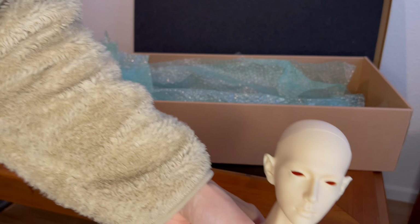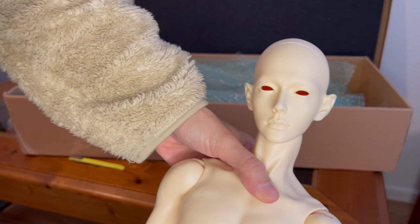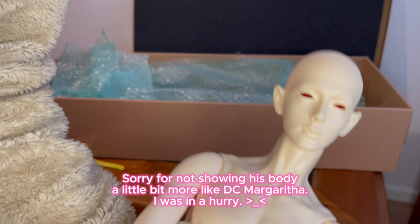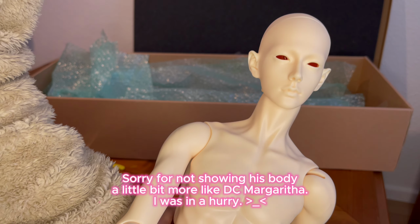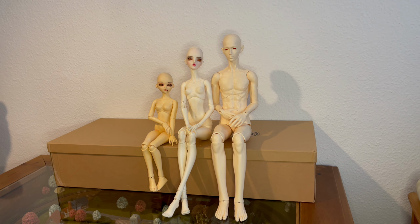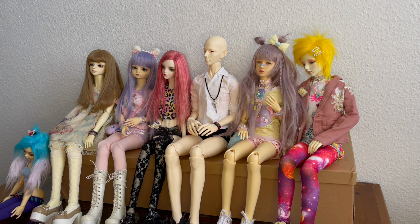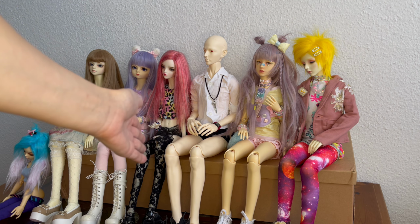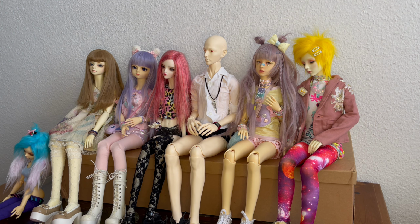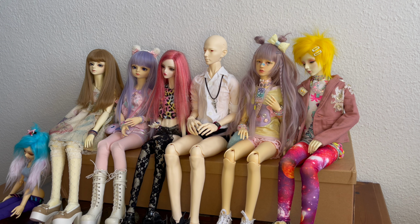He is amazing. Such a beautiful scarf. So I dressed up my new dolls. But they are not perfect yet, because for the iOS boy, I don't have any clothes except the shoes. They are SD17, and his underwear. But otherwise, there's nothing I can put onto him.